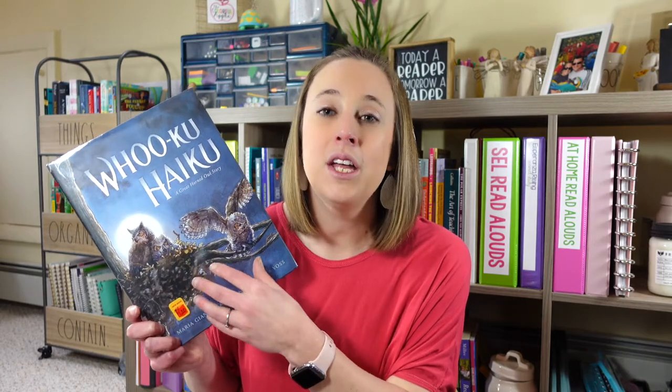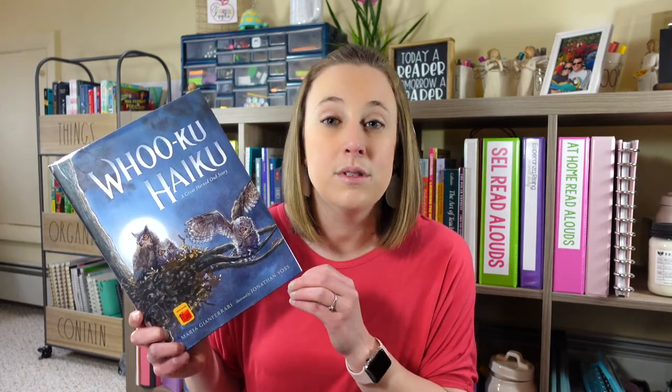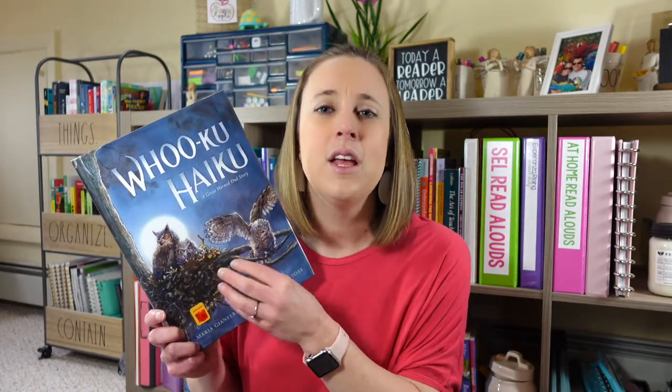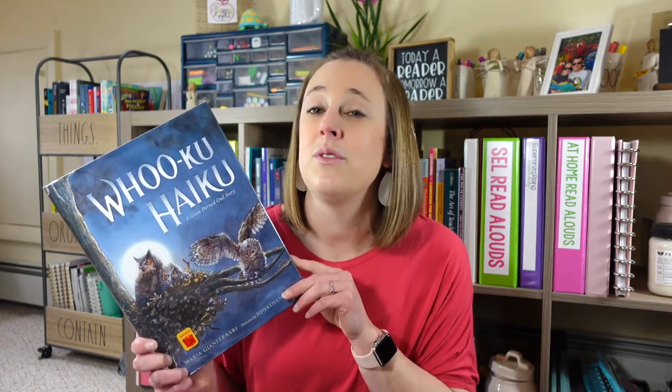In this book, the haikus share information about two great horned owls and how they take care of their eggs, and once those eggs have hatched, taking care of their chicks and making sure they are warding off predators. So I think that's a really interesting way to share information with students, through poetry. This book also includes a lot of back matter about great horned owls as well. So I think this would be a really interesting one for you to share with your students.